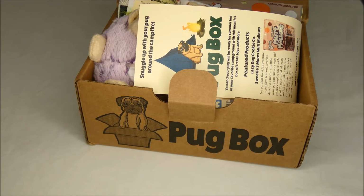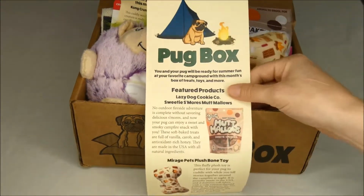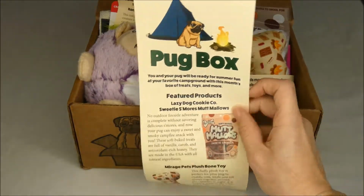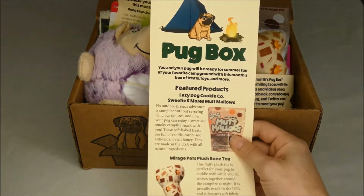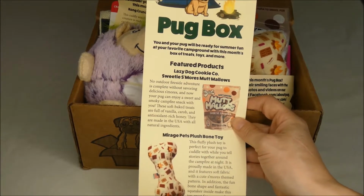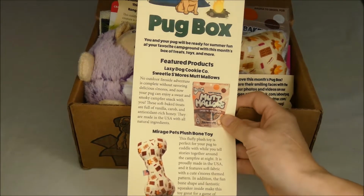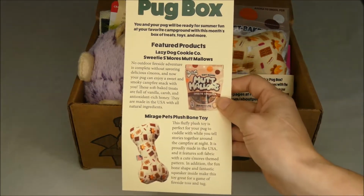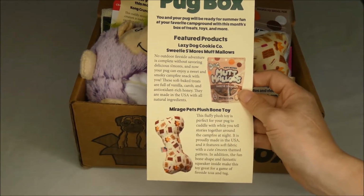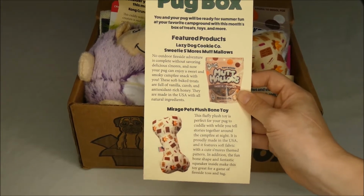If you have another small breed dog, most of these products are probably going to work nicely for him. But just so you know, they are specifically for pugs. If you have a Rottweiler, a Doberman, a Labrador Retriever, a bigger dog, these probably aren't going to be the best products for your larger breed. But if you have a small or medium dog, you don't necessarily have to own a pug to order this box.